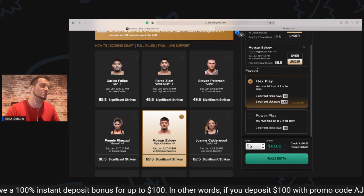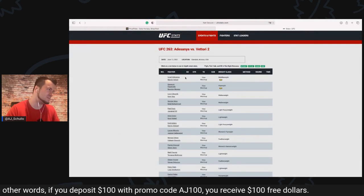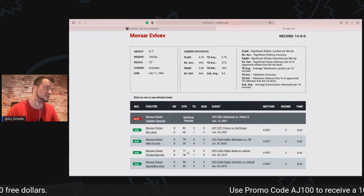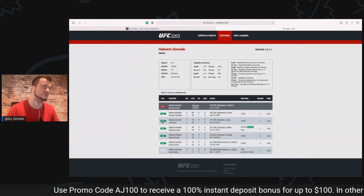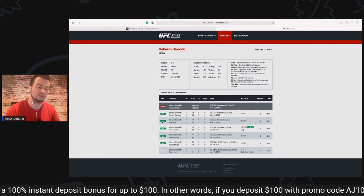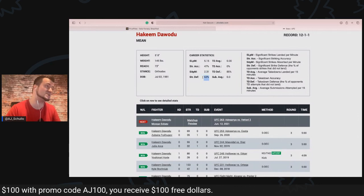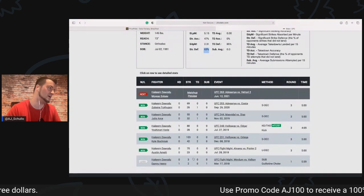the selections, right? So anyway, getting back to my selection here on Evloev under 69.5 significant strikes, right? So Evloev's a guy who, if you look at his stats, he's got 4.7 significant strikes per minute, which is good again, and he has exceeded that threshold in his last three fights here. But I would argue Dawodu is far less hittable than all those other opponents that Evloev was going up against. Dawodu is just a much better striker. He's got a Muay Thai background. As we can see here, he only absorbs 2.31 significant strikes per minute with 63% defense. And he hasn't been landed on at that rate in all six of his fights.